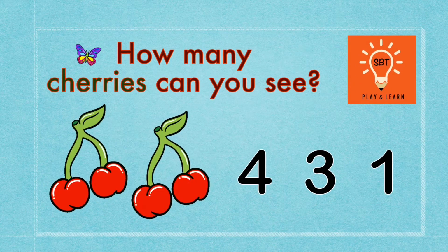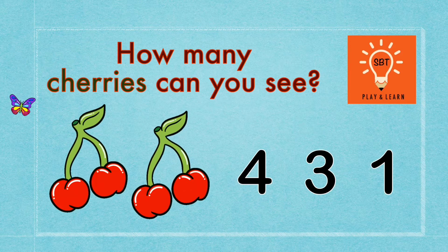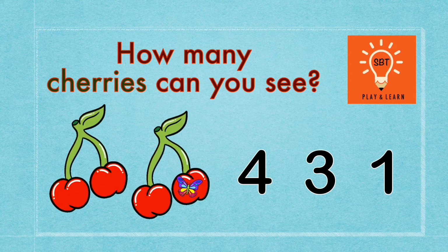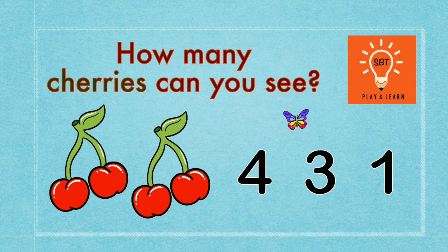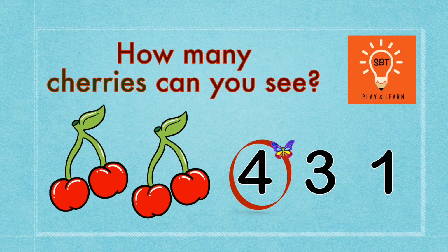How many cherries can you see? Ready? Let's count. 1, 2, 3, 4. I can see 4 cherries. Where is number 4? You're incredible!